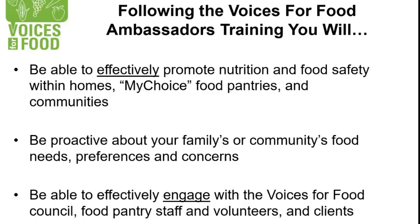And then to be able to engage with, we try to have a food council that addresses food issues within the community as well. So we want the food pantries and the clients and volunteers and staff to engage with those food councils.